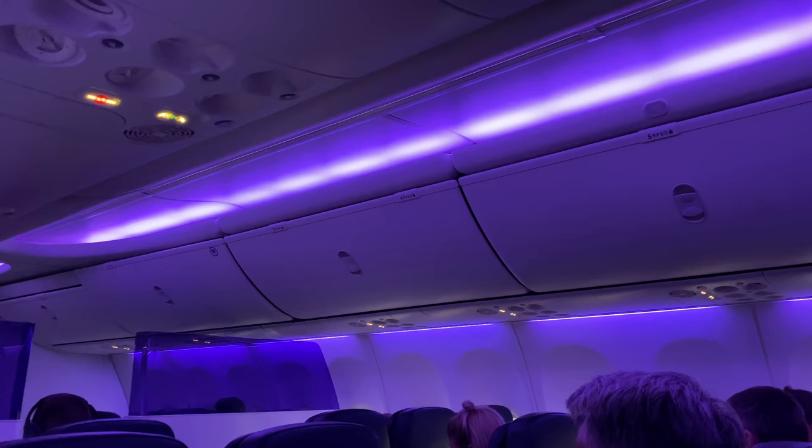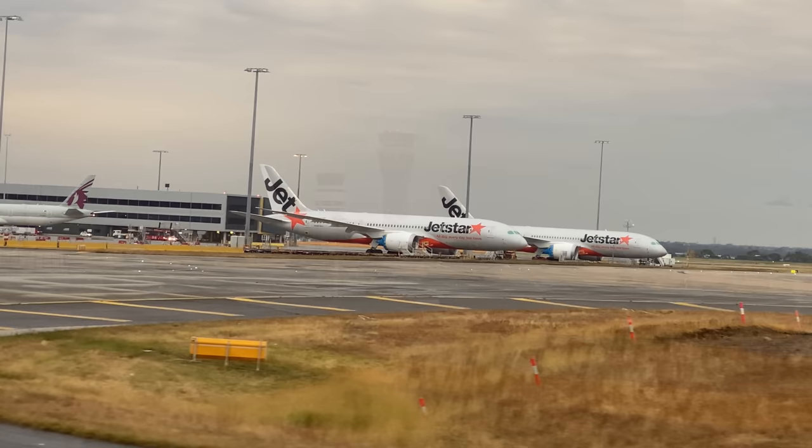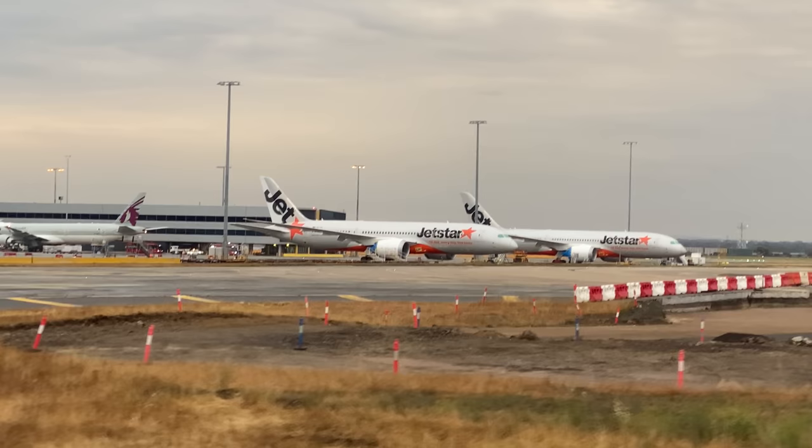They've dimmed the bright white cabin light but switched on the mood lighting for takeoff. Thanks, crew. Thanks for takeoff.